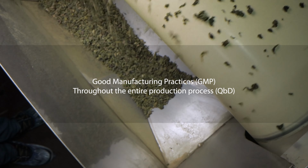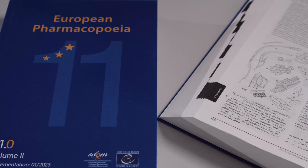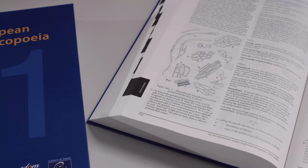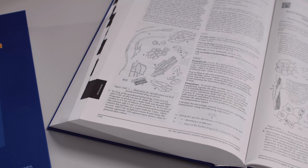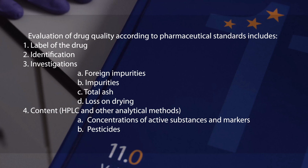In the cultivation of plants, we follow the guidelines of good agricultural and harvesting practices for medicinal plants and the principles of good manufacturing practices prescribed in Europe by the European Medicines Agency in processing. We ensure the traceability of materials and processes through documentation that is part of every production. In Europe, we prepare a certificate of active substances, excipients and other substances according to the European Pharmacopoeia.